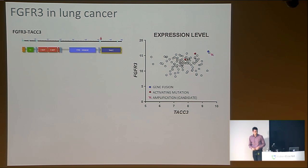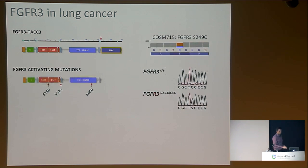And we see that the one that has the fusion has very high level expression of FGFR3. The nice thing about having very deep coverage of the kinases in all of these samples, though, was we could also go back then and look for mutations that occurred in FGFR3 in any of the other lung cancer patients. And we found 2 additional activating mutations in FGFR3, and that's shown here. So FGFR3 has a number of hotspots. These are frequently activated sites. This is a very highly mutated gene in bladder cancer. And we found one of these mutations, serine changing to cysteine at position 249.